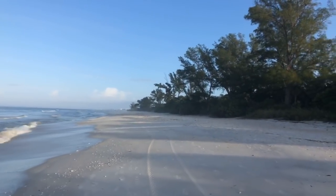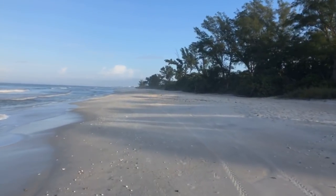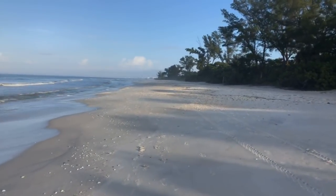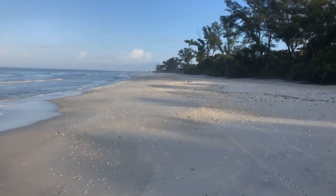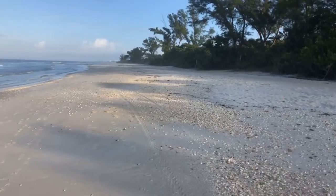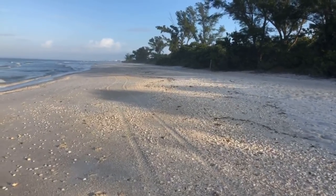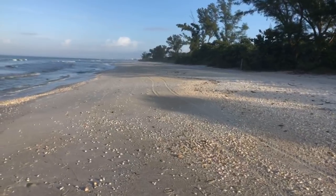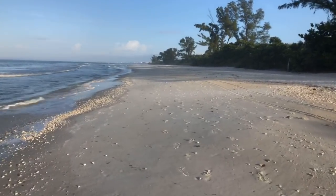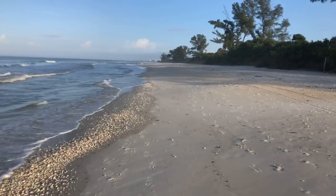Nice blue sky. A couple shells strewn about the beach up there in front of me. Nothing much. Just the old shells that have been here for a while now, just getting spread out by the changing tides. Lots of broken shells on the beach now. Been taking a pounding from these waves.